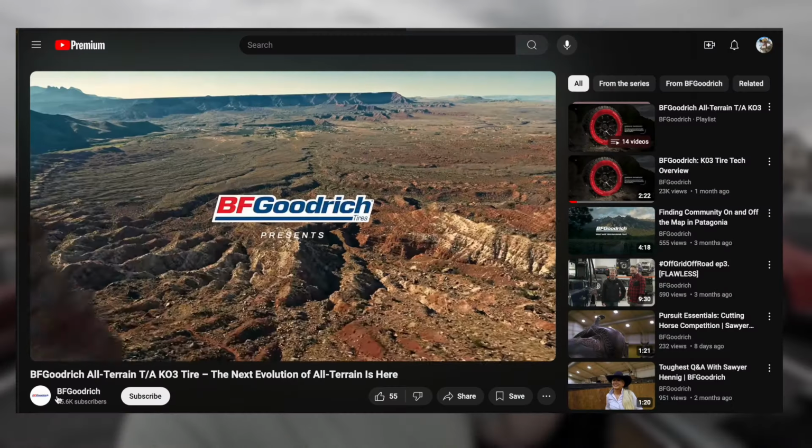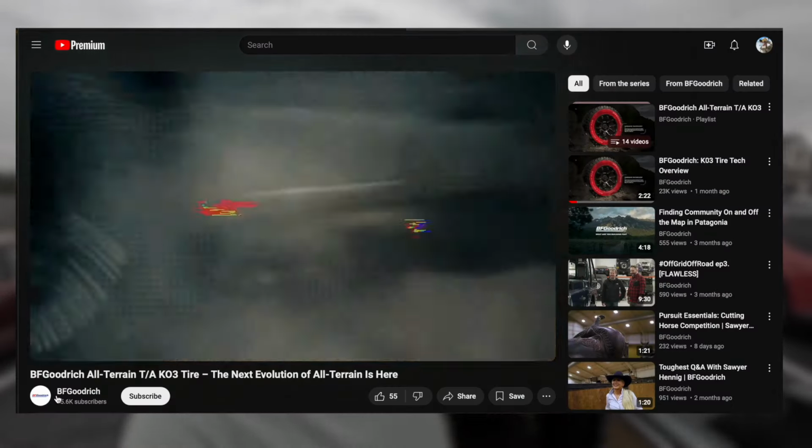Ohio, here for a dinner break. So I got 2 parts for you this week. Not really parts. Well, I guess they are parts. First is, I'm really excited about it, BFGoodrich KO3. They just announced their new tire.